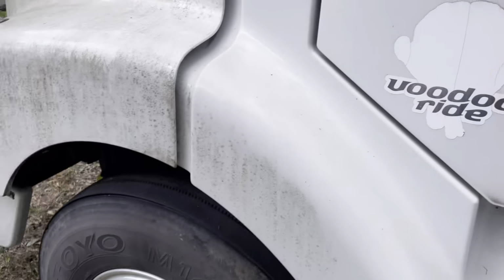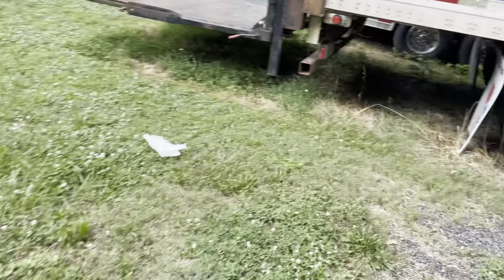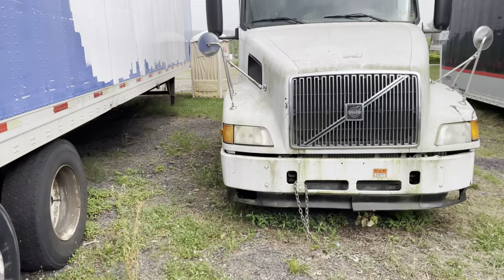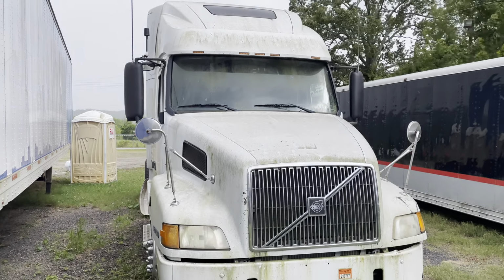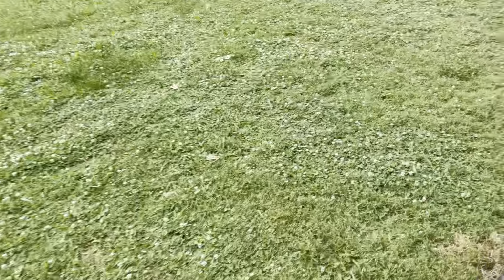I'm sure y'all can just guess what motor's in it for me to want to buy it. But this right here, it needs cleaned up. It drove in here like the truck drives. It needs a manual transmission put in it, but for now, I can get it running and going. It's a Volvo. It'd be a good over-the-road truck. It'd be cool. It's Dale Earnhardt Jr.'s old truck.